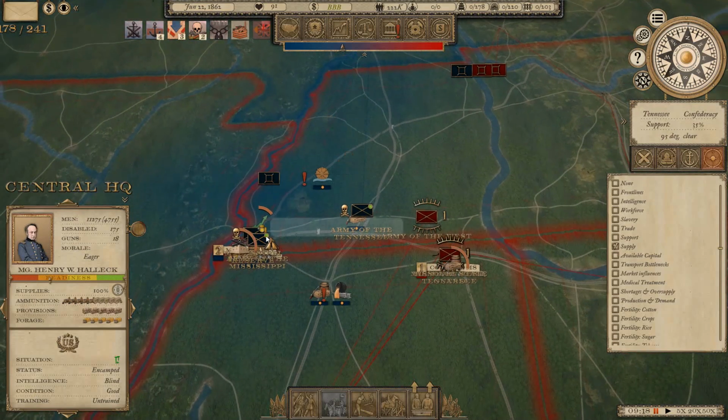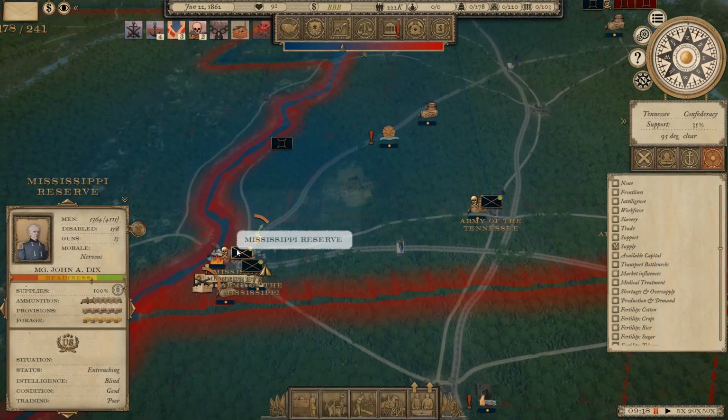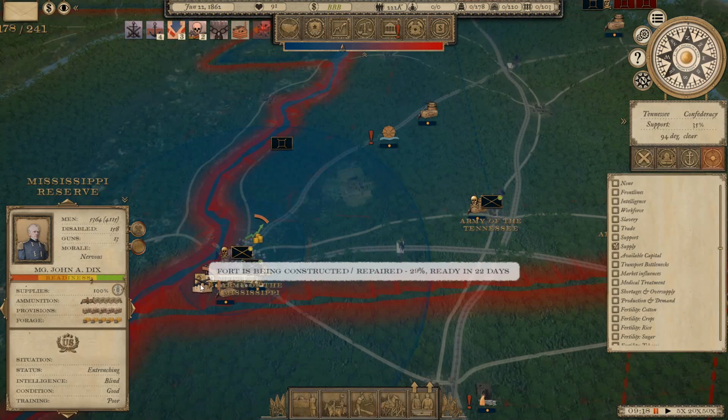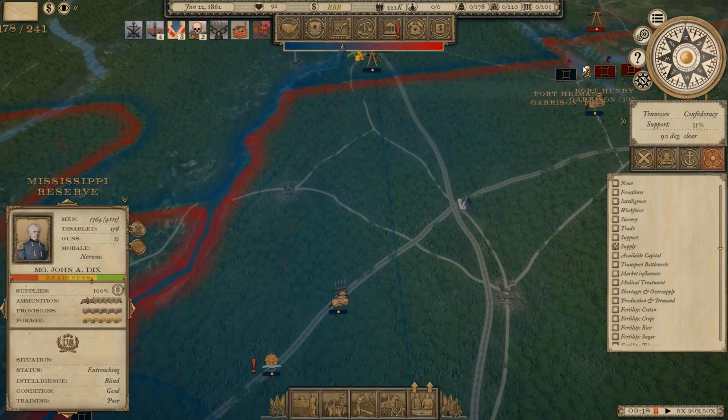We've got some engineering guys over here somewhere. Let's just see. It's quite hard to get them when there's a few here. They're now called the Mississippi Reserve. That was our engineering force. These are the guys, I mean, they're building a fort for us at Memphis at the moment, which they're going to complete. These are the guys that are going to go and try and take these forts and Memphis.